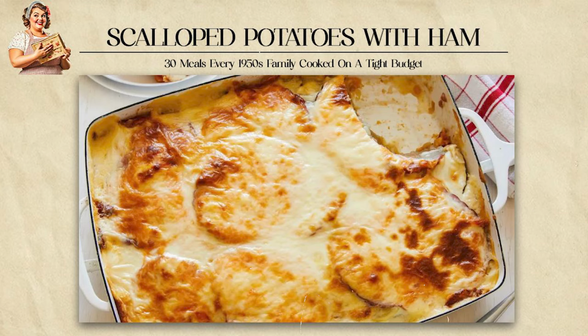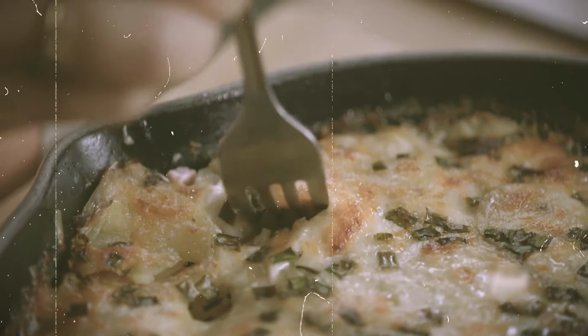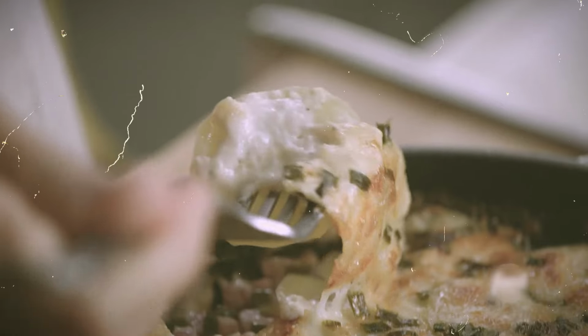Scalloped potatoes with ham. Oh, it's so creamy.